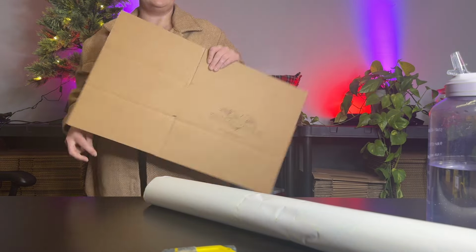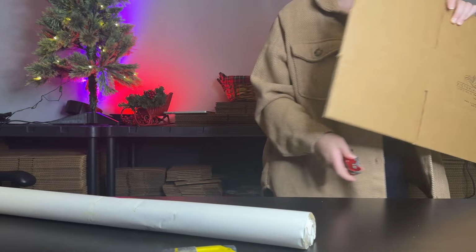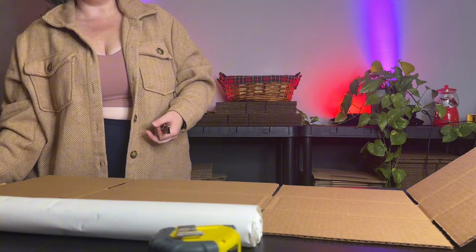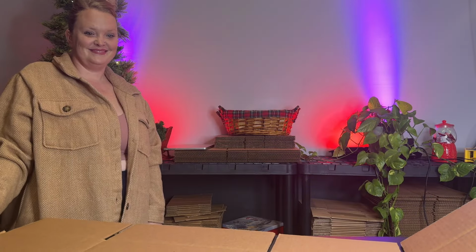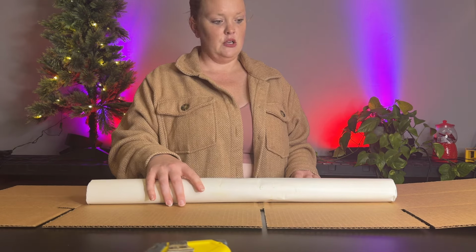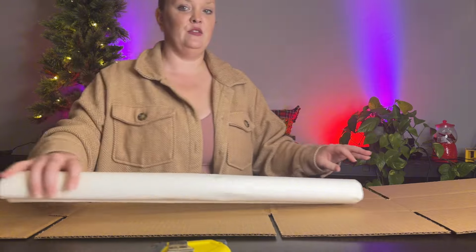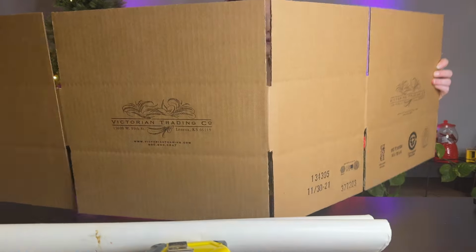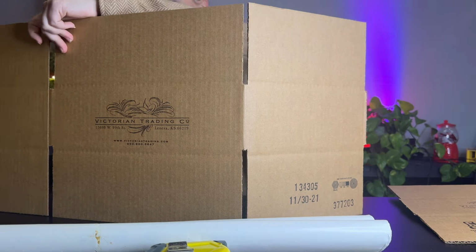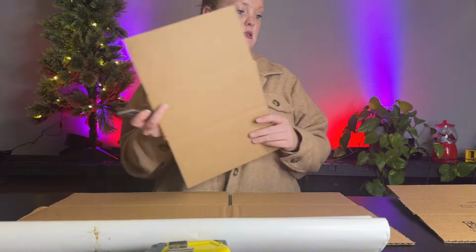I'm going to use this box, and you can see it does not fit. I forgot I could raise my table. And I'm not going to need the whole thing. You can kind of decide what works best for you, but I am going to cut off the end flaps here. So I'm left with only this piece.